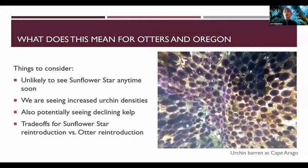This is actually, I was snorkeling or diving down at Cape Arago not too long ago, and this is an urchin barren that I ran across. And so we are hearing lots of reports of massive increases in purple urchins, whether that's related directly to the loss of sunflower star or new recruitment events, changing water conditions, we don't know.